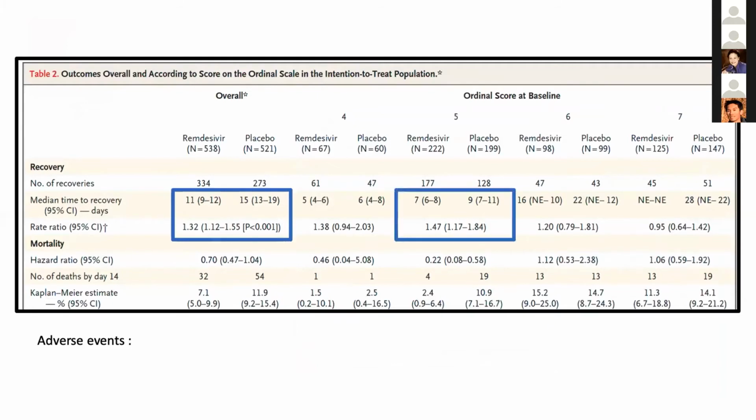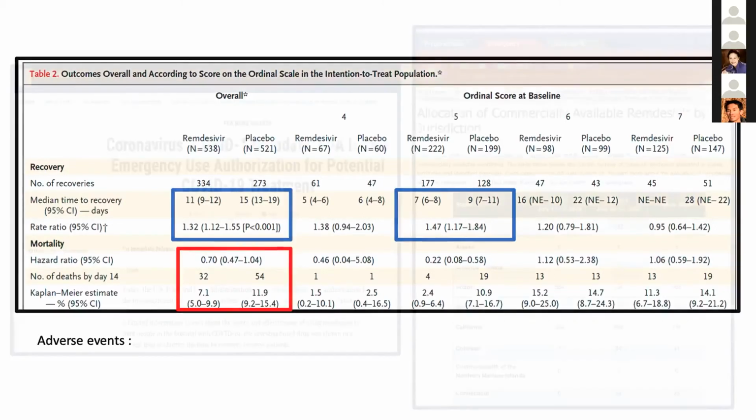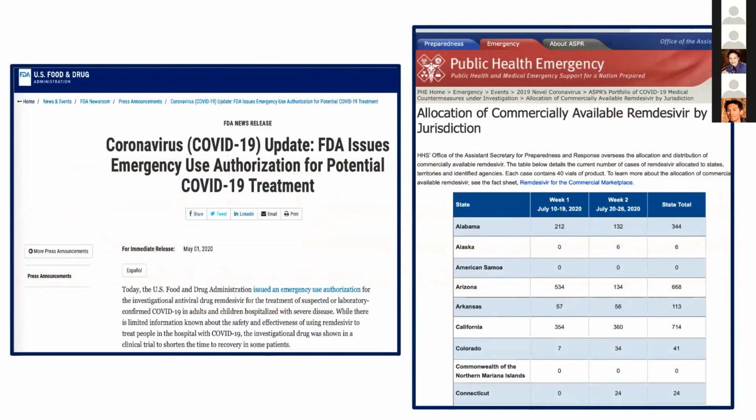When further analyzed based on baseline ordinal scale of clinical severity, those who were on supplemental oxygen had the greatest benefit from remdesivir. This study showed some trends towards improved 14-day survival in the remdesivir arm, however, it did not reach statistical significance. Based on the result of the ACTT study, the US FDA issued an emergency use authorization for remdesivir, and the US federal government allocates remdesivir to the states based on the number of active COVID-19 cases.